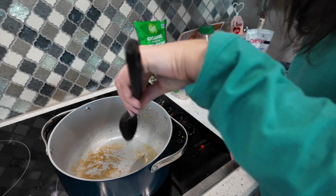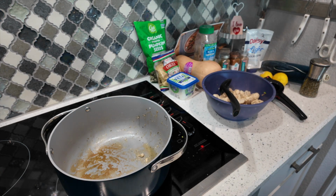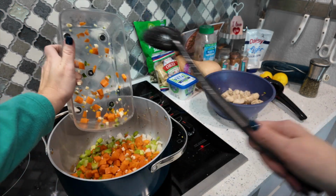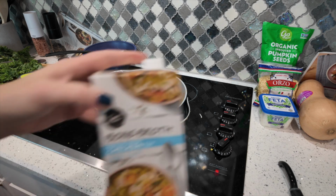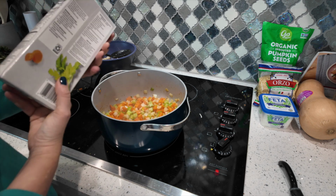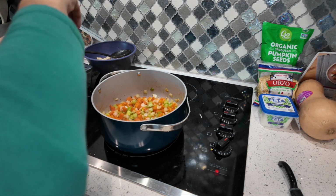After the meat was about 70% done, I went ahead and removed it from the pot and started cooking all my vegetables. I did give them probably a 5 to 10 minute saute before adding the bone broth for the soup. I just think it tastes better if they get that saute rather than just straight boiling them in the liquid.